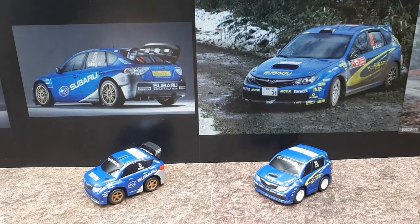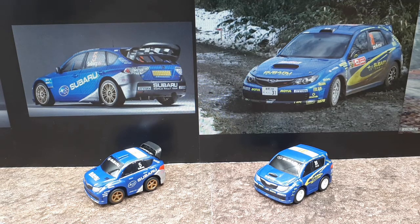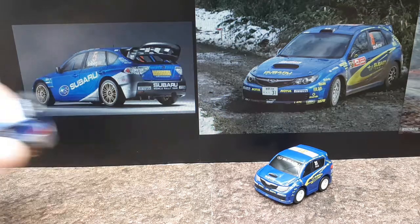Hello again, people that like cartoon cars or super deformed caricatures. I have these two rally cars. I like rally racing. I used to watch it on TV back when I had the Speed channel, but I don't really pay for cable TV anymore. I'm not sure many people do.